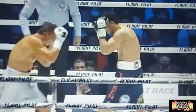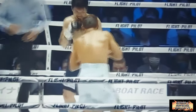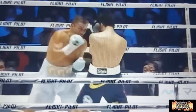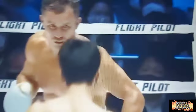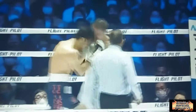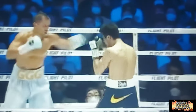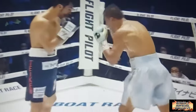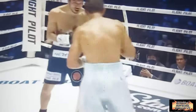Jonathan Banks, the trainer of Gennady Golovkin, telling him to change the rhythm up, and that's one thing that Banks said he wanted Triple G to bring to the table. Couple right hands connect from Murata. Crowd certainly coming alive. More right hands from Murata to the head, to the body. Good left hook there from Murata.